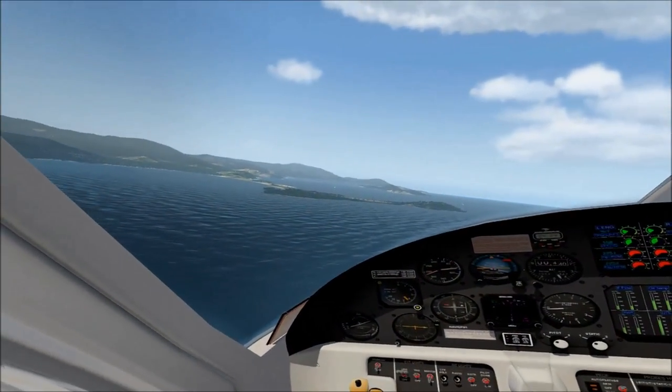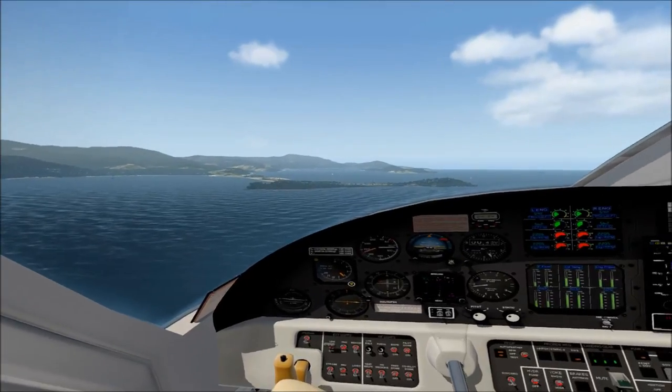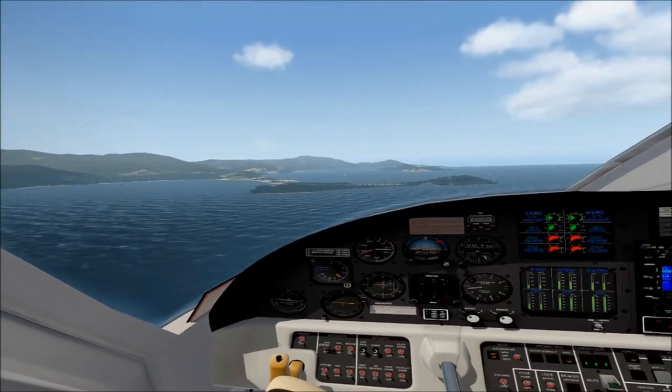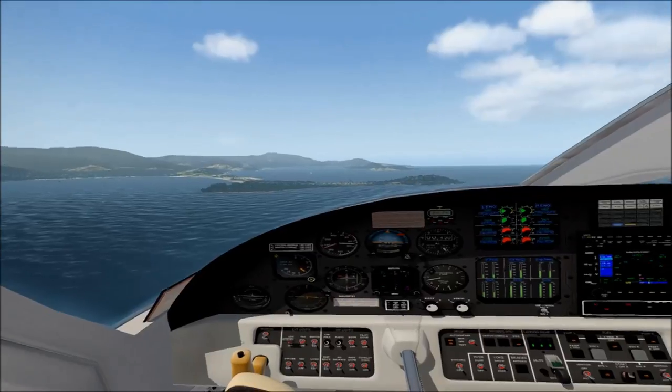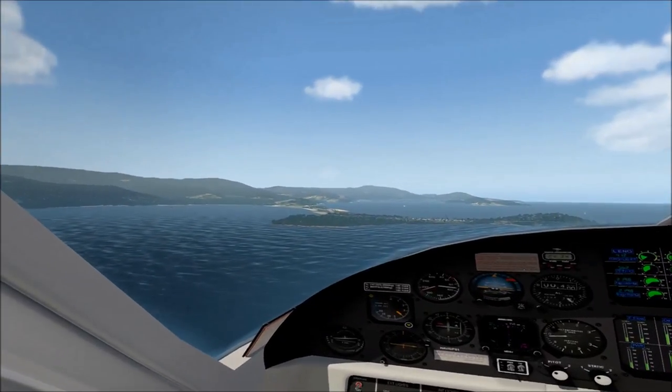That is one thing I like about the Raven, is she can pretty much get in anywhere. I just have to set her up properly. So, we've got the full prop pitch, everything is flashing red every now and then, but that's okay. That's okay, I can deal with it.